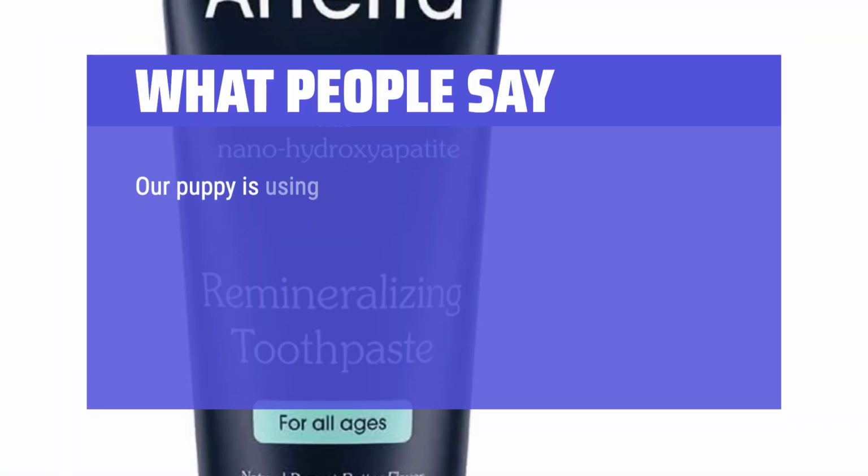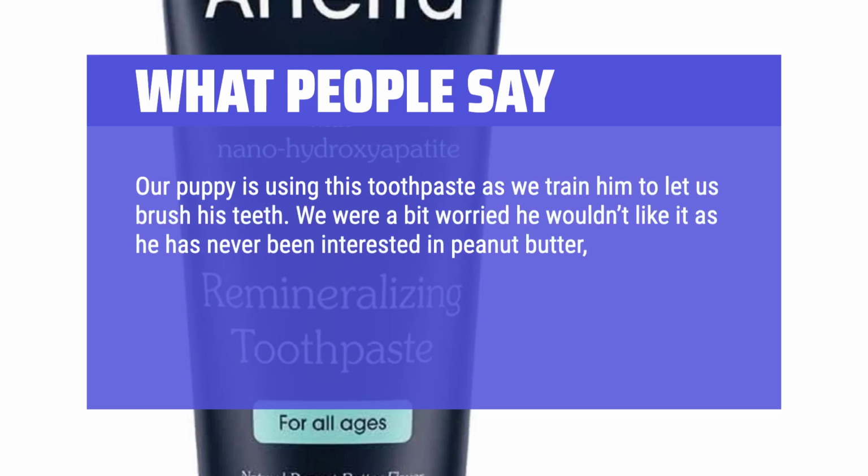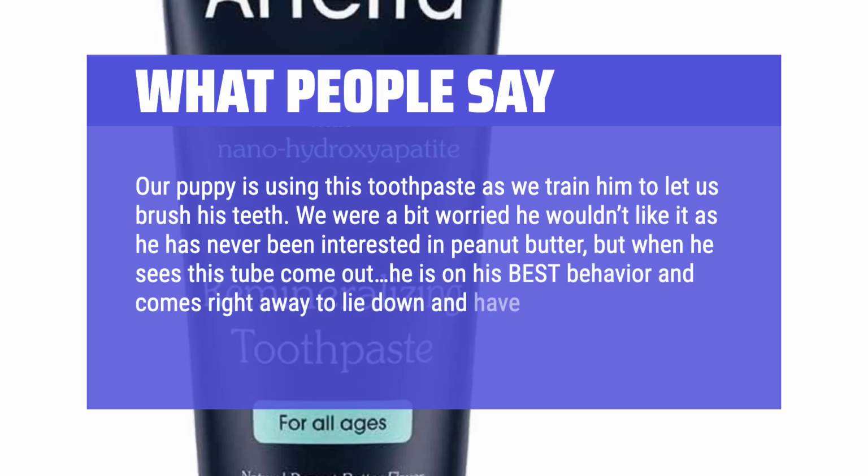What people say. Our puppy is using this toothpaste as we train him to let us brush his teeth. We were a bit worried he wouldn't like it as he has never been interested in peanut butter, but when he sees this tube come out, he is on his best behavior and comes right away to lie down and have his teeth brushed.